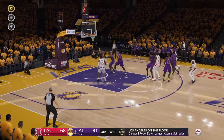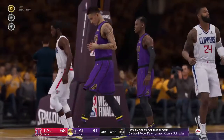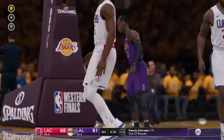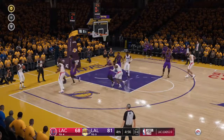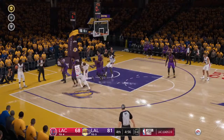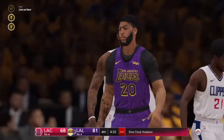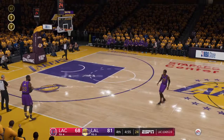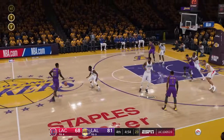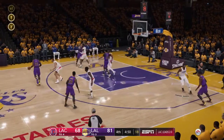George to Beverly. Dennis Schroeder pins it. And that's going to get out of bounds. Off a Laker. Beverly. Shot clock expires. 24-second violation. Schroeder to James.